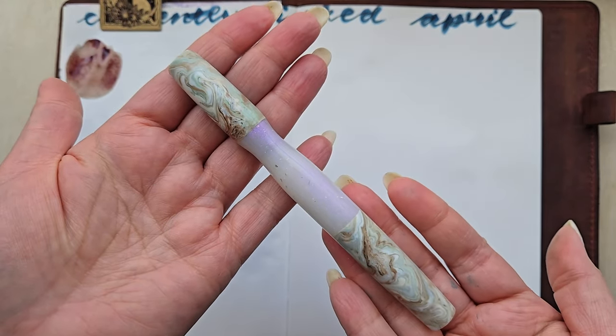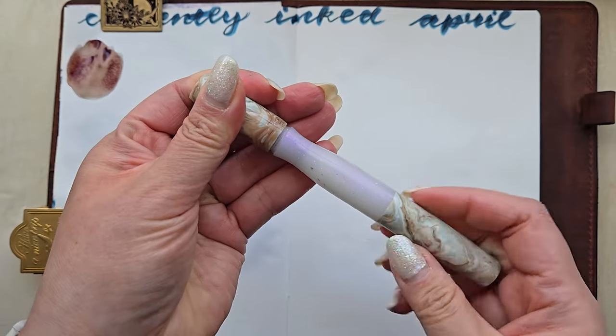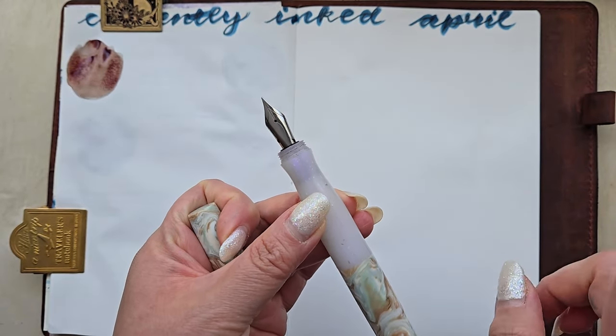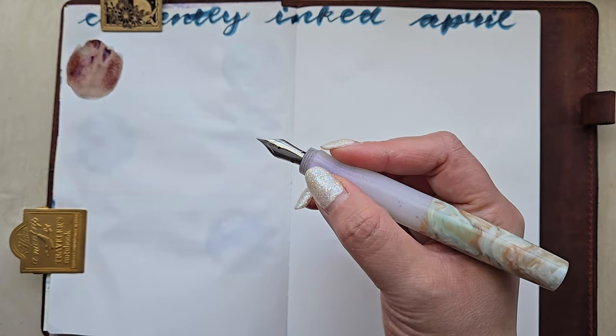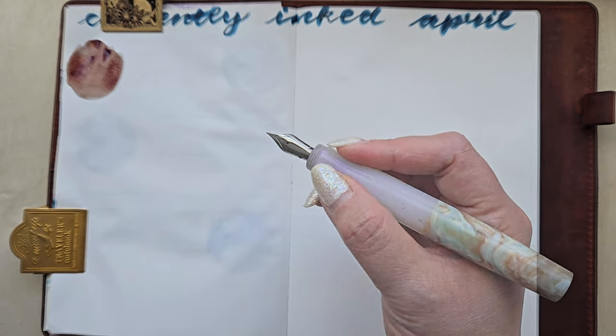And this is the Mayfair Pen Vanyar. I only recently got this and I am already in love with it. I brought it to PLA with me and I have been writing with it nonstop. It's just a really comfortable pen. I will be doing a review of this one, so definitely keep your eye out for that.